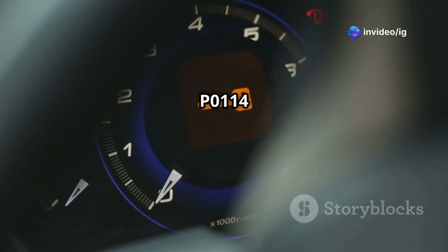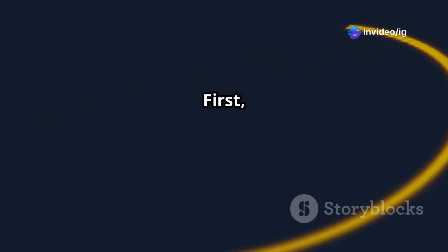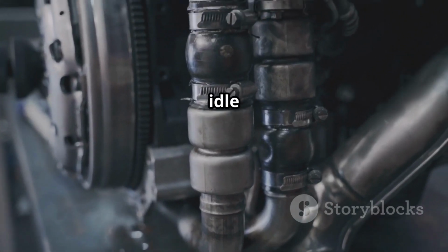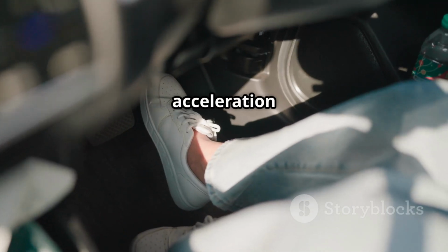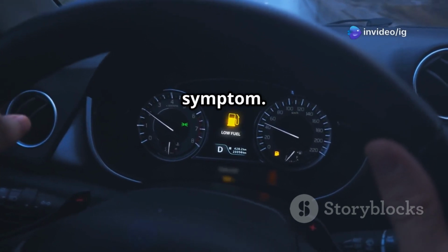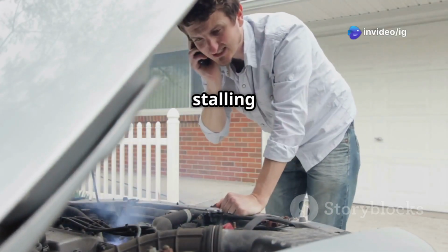Symptoms of P0114 include the following. First, the check engine light will be on. You might also notice an erratic idle or rough running. Poor acceleration and throttle response are common. High fuel consumption can also be a symptom. Finally, engine hesitation or stalling might occur.